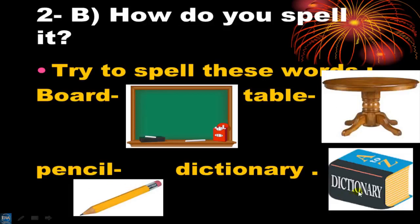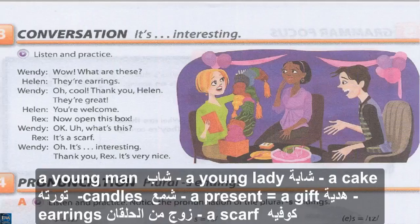Dictionary. American, British, dictionary. D-I-C-T-I-O-N-A-R-Y. Dictionary. British dictionary. Exercise number 3.